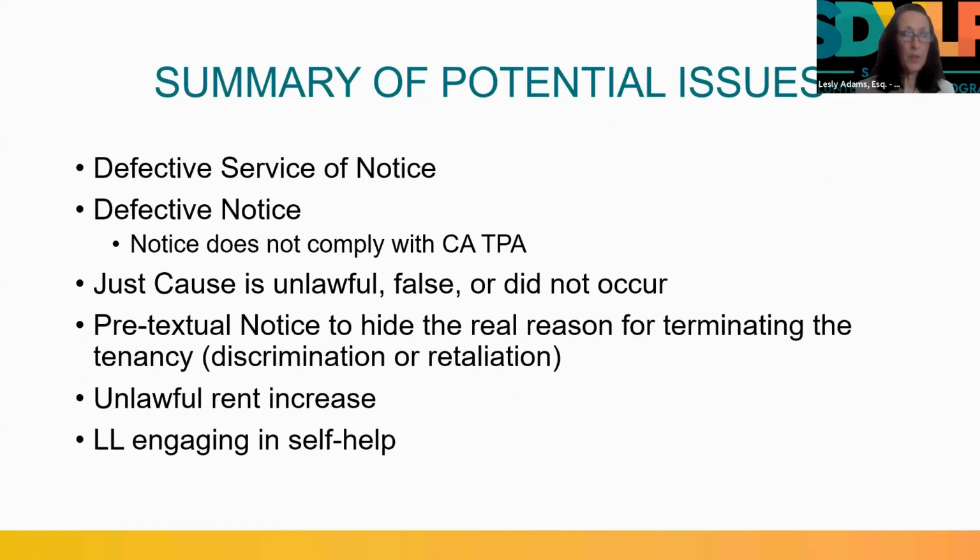Defective service of notice. Understand though that if the service is defective, but that's the only thing wrong with the notice, and otherwise the landlord got the notice correct, that might not be a strong argument. Defective service is not necessarily the most effective argument for getting a UD dismissal, a dismissal of an eviction lawsuit.